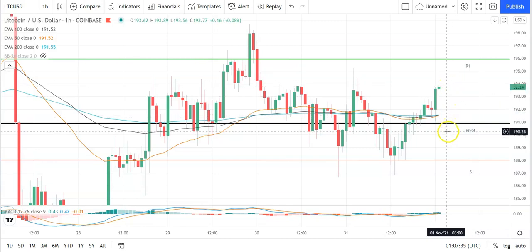Fall through the pivot will bring the first major support level at 188 into play. Barring an extended sell-off on the day, Litecoin should stay well clear of sub 180s. Second major support level 183 should limit the downside. Looking at the MACDs, widening of the bullish histograms at the turn of the day, coming off the back of this morning's rally. So look out for a further widening there.